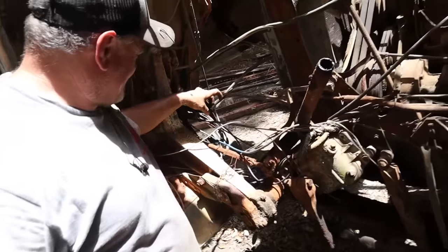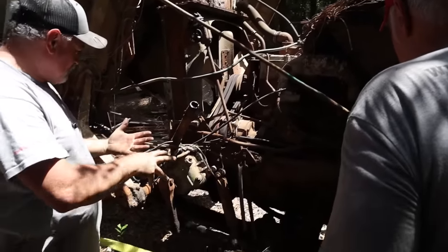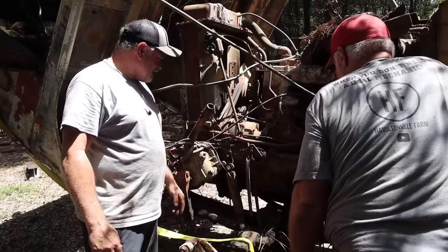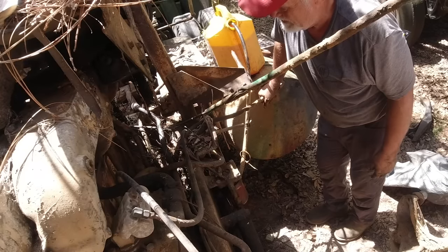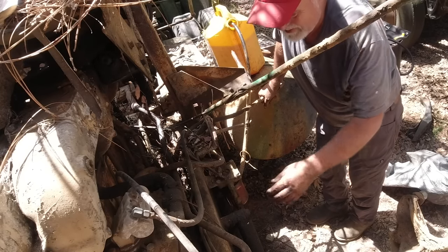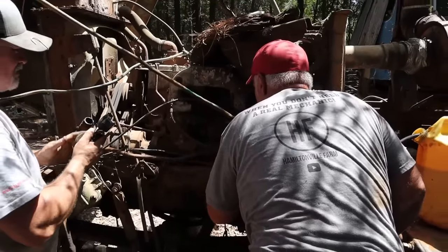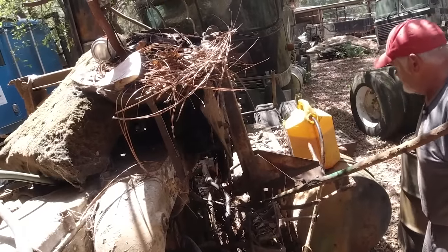Well, I'll be dog gone. Yep. I don't think that's how it's supposed to be. I don't either. Good thing it was already like that before we got there. All right. Oh, we established this. Look here, we got to get power to that, Hank. Oh, yeah. All right.